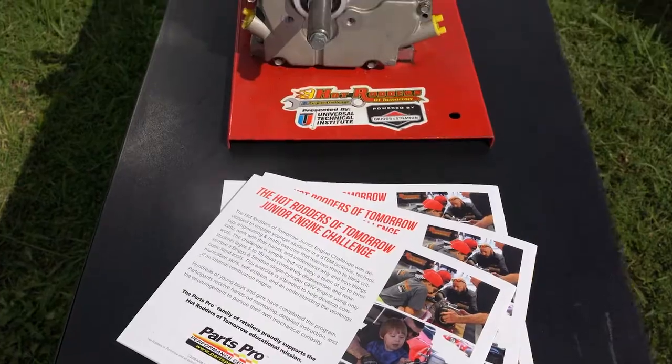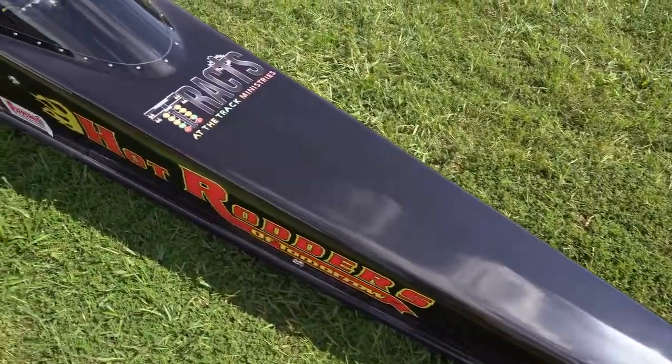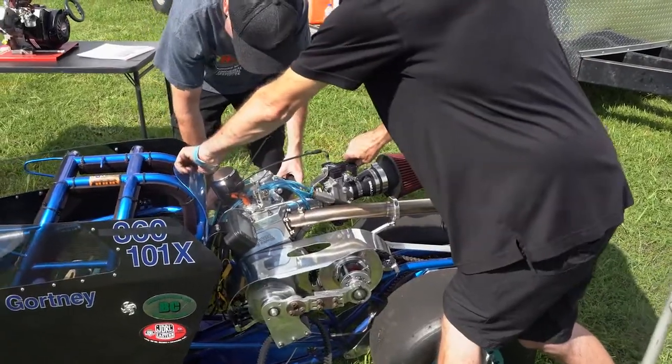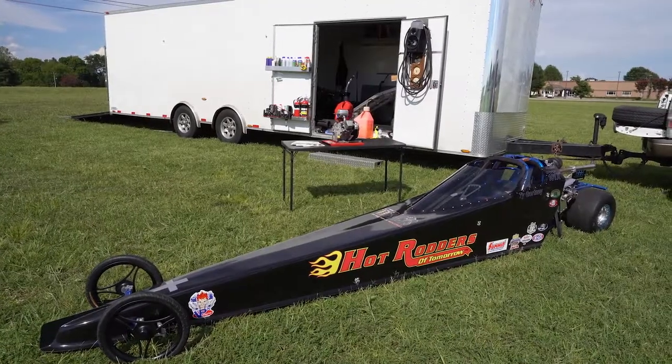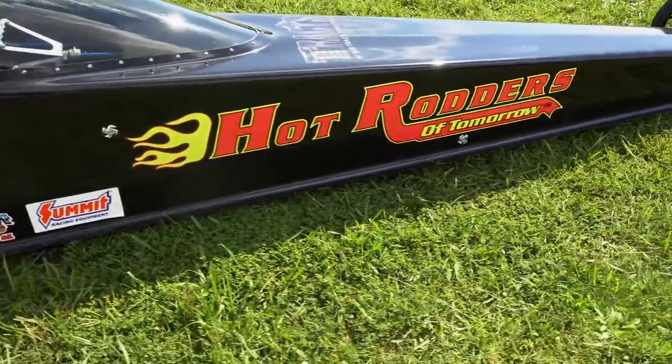And you do this at an early age, right? We do. We start with kids as young as 4 to 5 years old, and you'll see kids of all ages, even adults, come up and say, hey, can I take the engine apart? Right. And how many years have you guys been doing this? This is our 12th year doing it at the high school level. We started the junior engine program, like with Nora, 3 years ago.